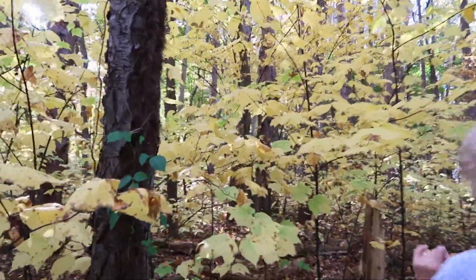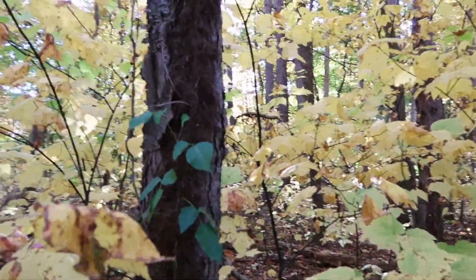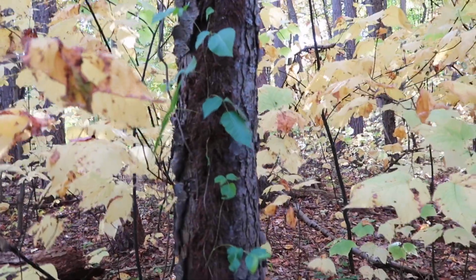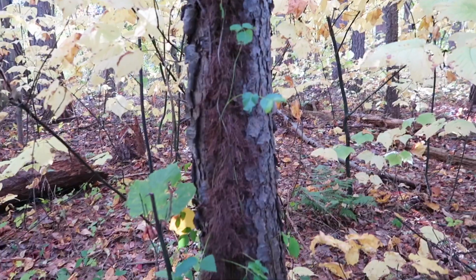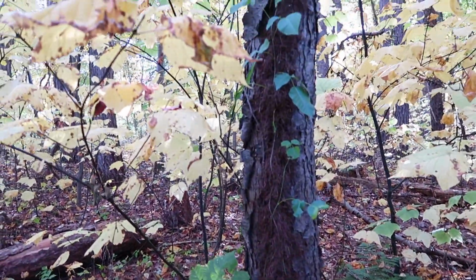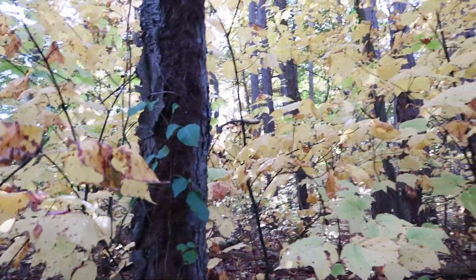Just because it looks soft doesn't mean it's a good idea. Oh yeah, it does have leaves of 3. I don't think I've ever noticed poison ivy before. Well, now you know. Good to know.